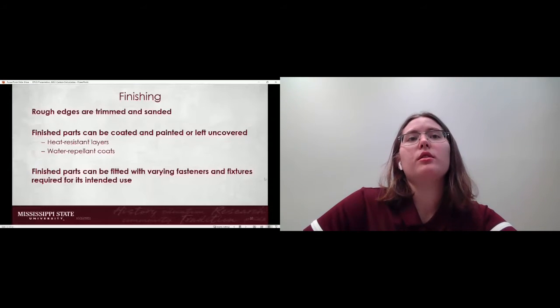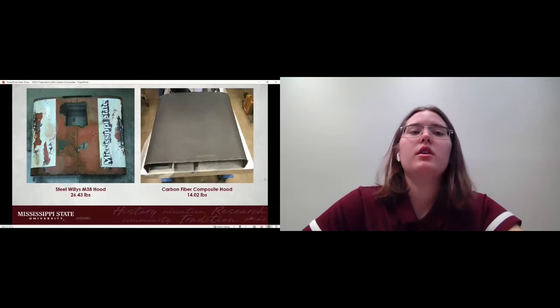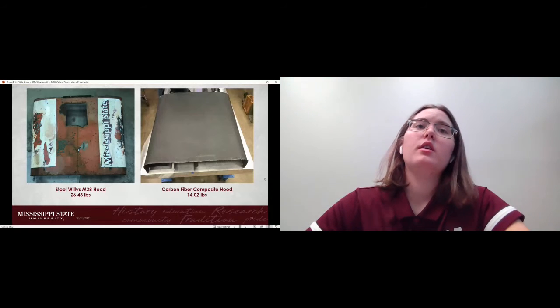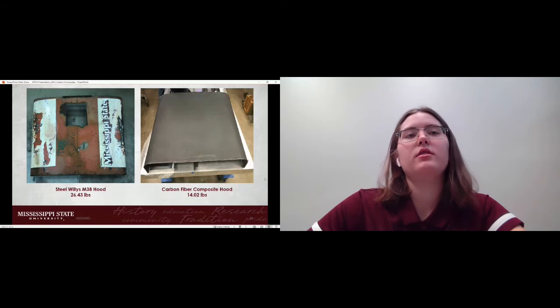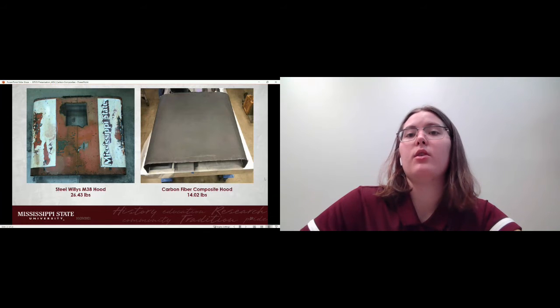So here's an example of a part from essentially conception to finished. On the left, here's a steel raised N38 hood. It weighed 26.43 pounds. And then the goal was to lightweight this part by making a carbon fiber replica of the exact same dimensions. So on the right, you have a carbon fiber composite hood consisting of about 8 layers of quasi-isometric fibers. And this will come out to weigh about 14.02 pounds.